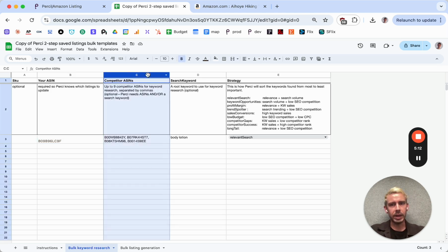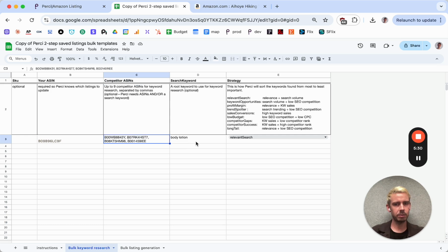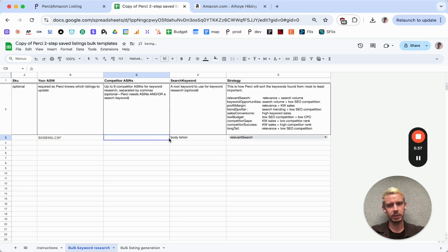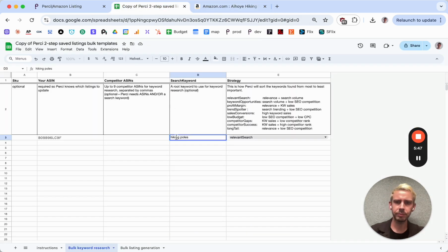Now, we have two columns here, competitor ASINs or search keywords. And if I opened up the keyword research tool in Percy, you'd see how this works. We can search competitor ASINs and or a root keyword in Percy's keyword tools. Depending on what you've got, we can do one or the other or both. So in this case, I don't have any competitor ASINs already picked out. So I'm just going to delete this and I'm going to put in hiking poles. Is that the word they use? Yeah, trekking poles. I'll use hiking poles as a search keyword.